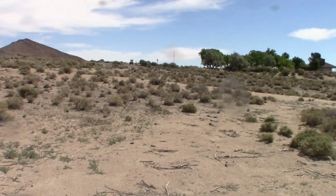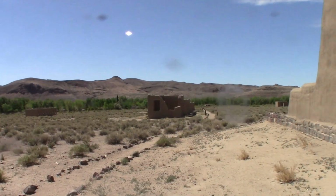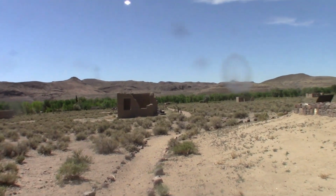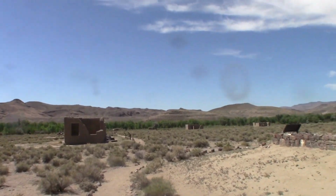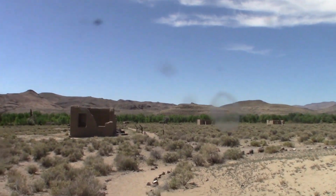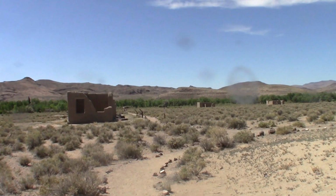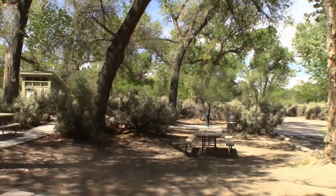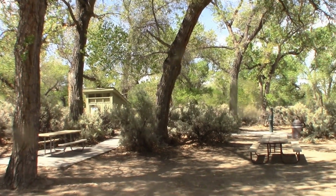There was a bus there. Where'd they go? And that's it. We're going to go to this outlying station. I forget what it's called. I'll look it up down here, and that'll be next. So there's one more part of the park out this road about 0.6 miles. It's called Buckland Station. We're going to go out and see that.